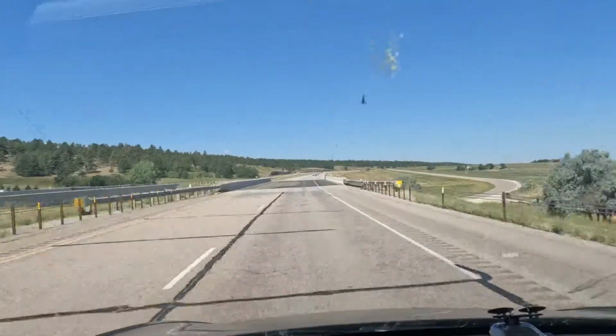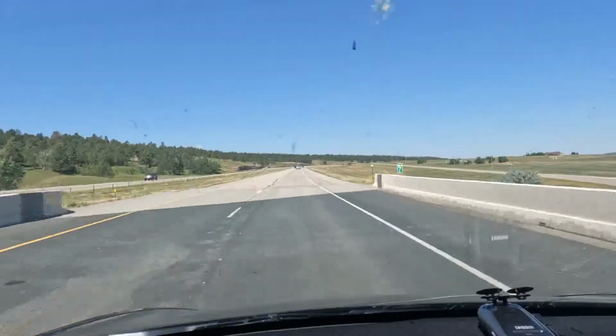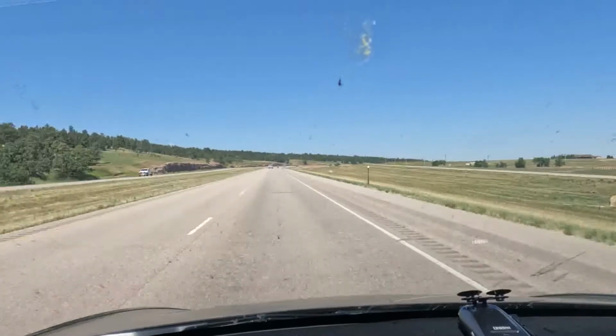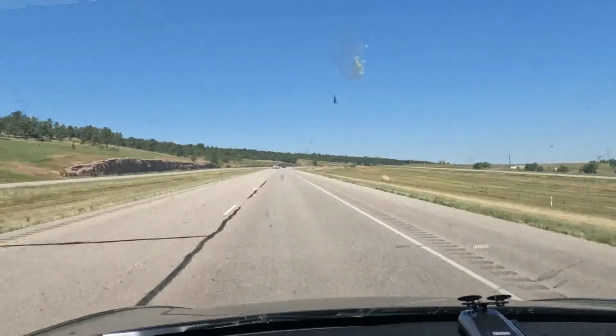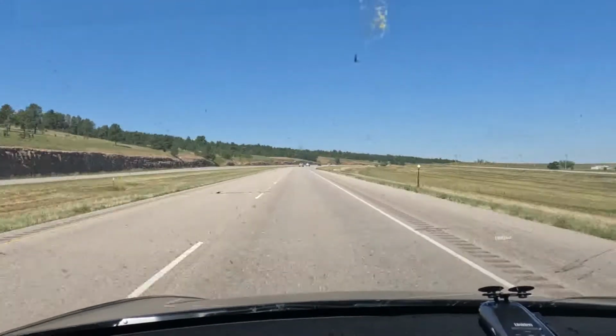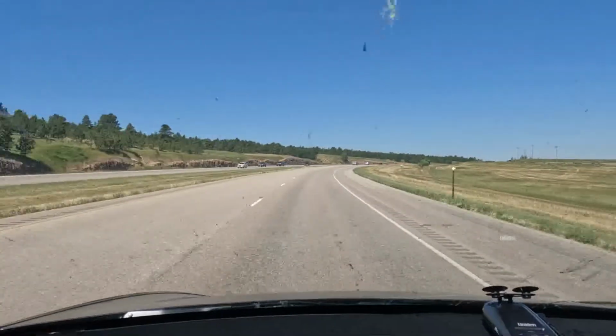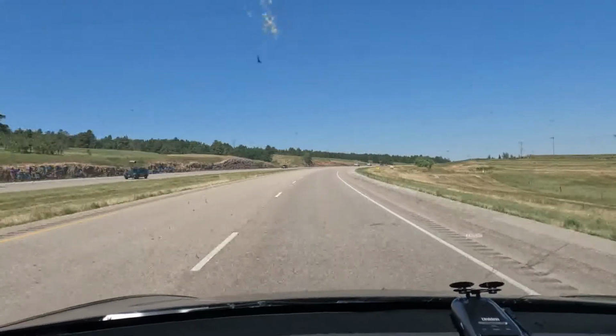A little disappointed we didn't get to do the Needles Highway. We didn't get up into Sturgis. We did go through Deadwood. We saw Mount Rushmore. And we're gonna miss the Devil's Tower, unfortunately, just because of time. But you know what? We're here, we're having fun, and we'll check in with you in a little while. Heading to Gillette, Wyoming to supercharge.